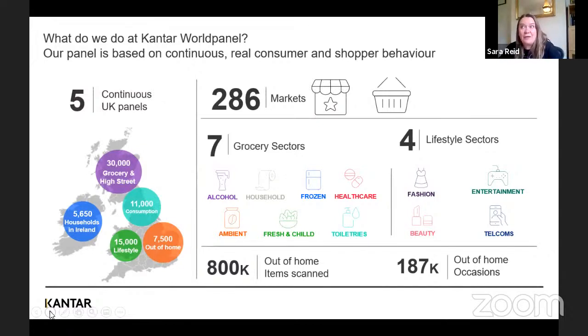So for those not familiar with Kantar World Panel, ours is a continuous panel. So we've got 30,000 households who every time they go shopping, they scan their shopping in. We speak to some of them about their consumption habits. We also have a small panel of people who tell us what they're doing when they go out of home. We've got a lifestyle panel, and we've also got a panel in Ireland. We cover the majority of the FMCG markets, all the grocery sectors, lifestyle sectors, and there's some stats there about how many occasions and purchases that we secure.